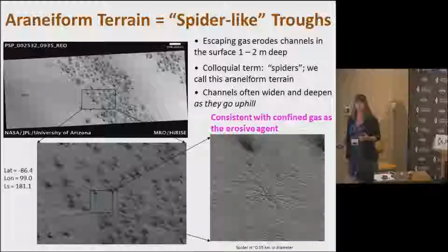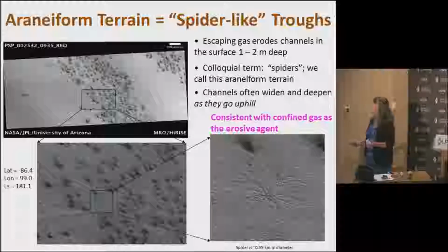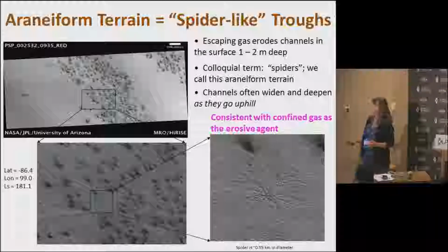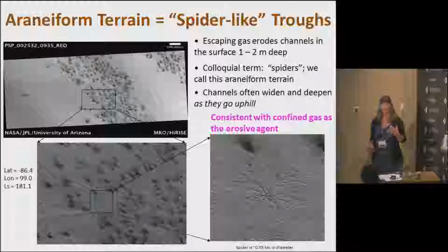We've done a number of studies with HiRISE to substantiate that model or look to see if it's not right. And so here's one of our gazillion images. You can see the fans. It's early in the Martian spring. Here's a blow up of this area. These fans erode very Martian kinds of features. We call them spiders or araneiform terrain.